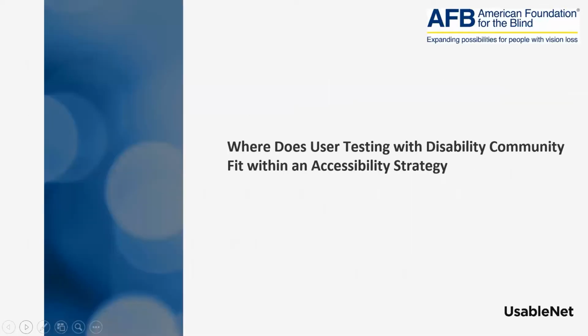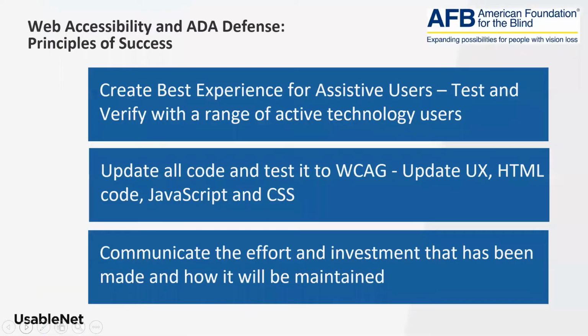Great. So we've got some really good practical stuff that we want to bring to this discussion today. What I wanted to start with is making sure it's clear where we practically see you should be involving people with disabilities as part of your accessibility strategy. From a general strategy position, we talk at UsableNet about making sure you've got 3 core principles covered. One is that we believe the best way to make things accessible to everybody and to avoid things like legal suits is to create the best possible experience for assistive technology users. And that should be primarily verified by people who use those types of technologies on an active basis.